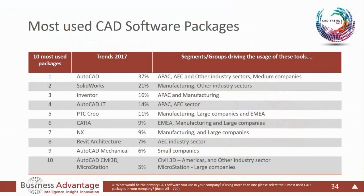So Autodesk as a company has a number of the leading solutions in the CAD space, as you'd expect. 30% of users are using Dassault solutions, both CATIA and SolidWorks. And as one would expect, they are very strong in the manufacturing sector. PTC, Siemens, and Bentley have about 1 in 10, and are all doing better in larger companies. So of the 702 respondents, AutoCAD continues to lead the list of the top 10 most used packages.